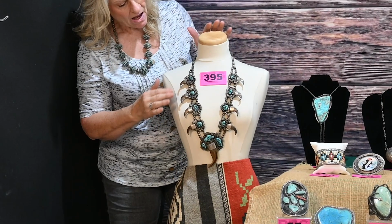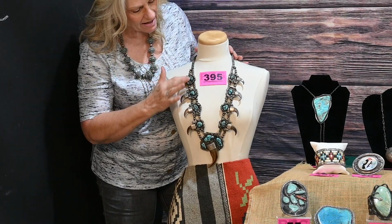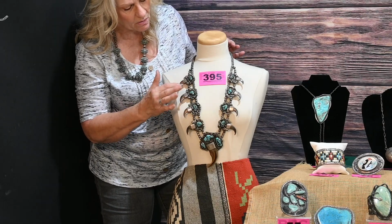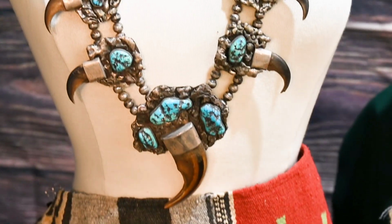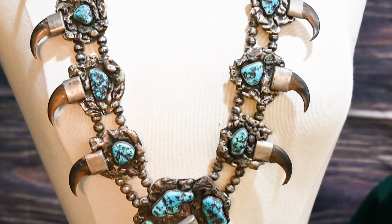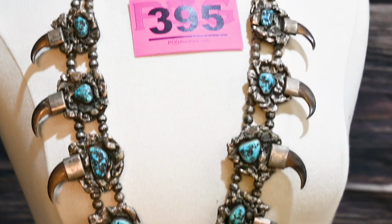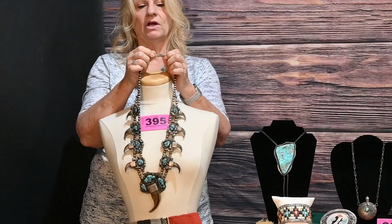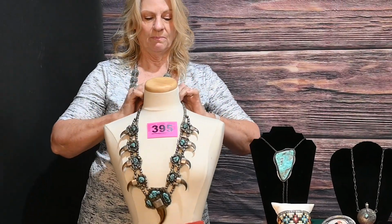I have another one. This piece has the beautiful turquoise in different shapes, but it also incorporates bear claw, which is also very meaningful to the Native American tribes. Beautiful pieces, stunning. Great clasp on this one, not your usual hook. But a beautiful piece.